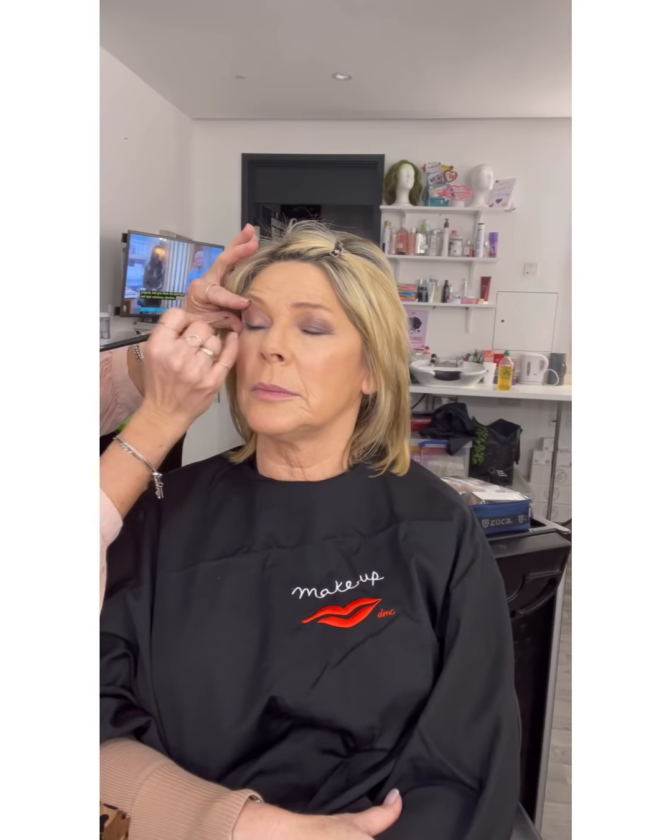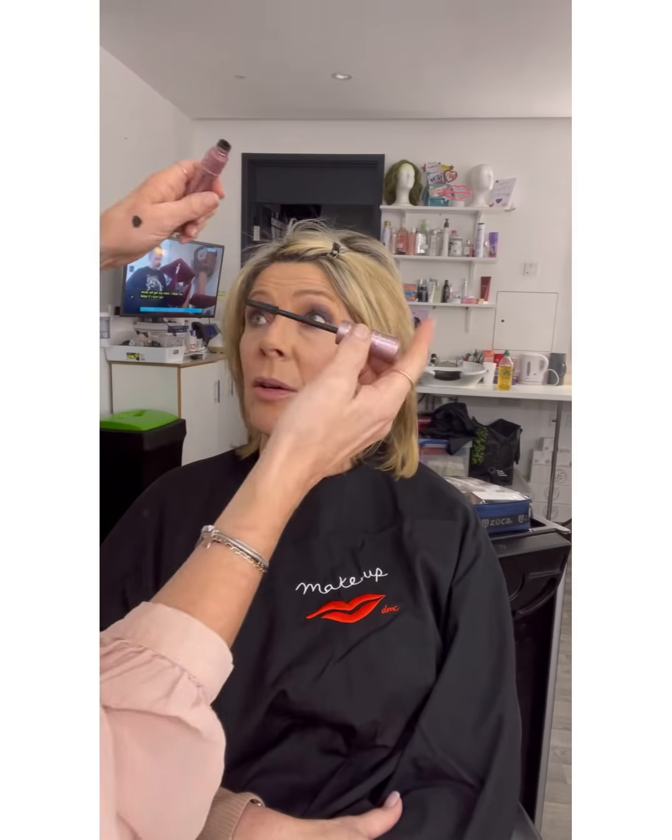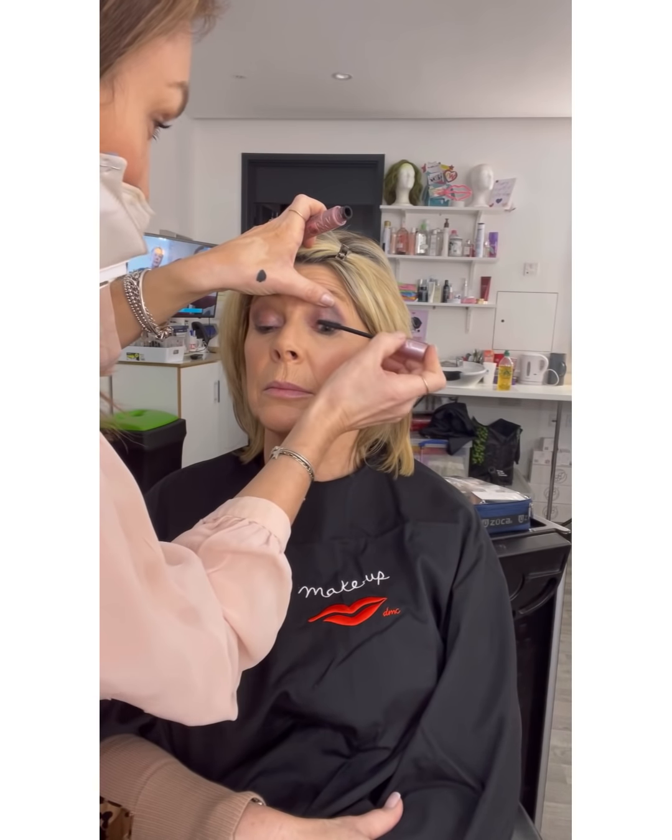What's next? Let's have a look here. Okay, so eyeliner, using some eyeliner. Eyeliner is great for television, really brings out the eyes, defines them a bit more, and it's great for where we put the false lashes on. It kind of covers any glue marks or anything like that.